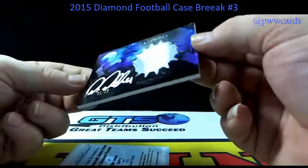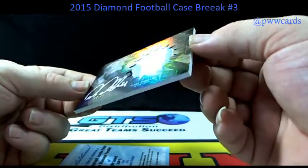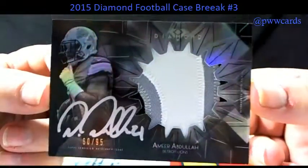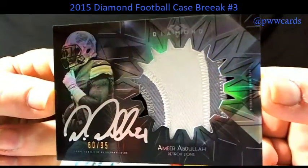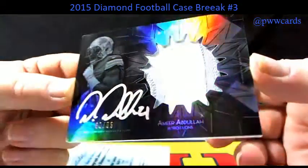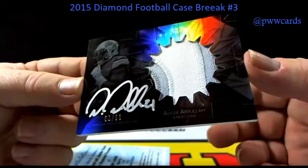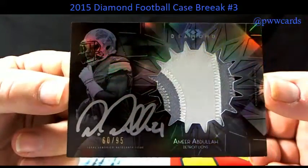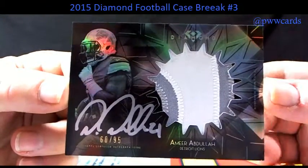One more for the Detroit Lions, Amir Abdullah, 60 of 95, big hit, nice patch. Beautiful work there. There's 1, 2, 3, 4 colors in that. Or 3, anyways. 4 seams. 60 of 95 on the Amir Abdullah.